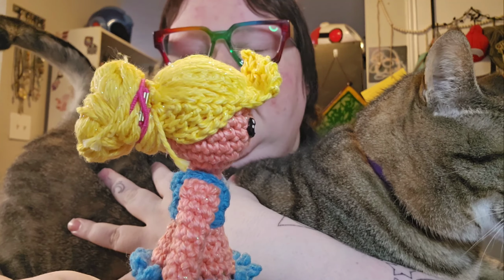Ozzy's really good about not using his claws. He'll run and jump up me and lay down on me in one fluid movement, and he doesn't use his claws at all. Meanwhile, Link will jump up on me and use his claws so much. So I joke all the time that he is using his claws for both of them. He compensates for Ozzy being good about not using his claws.